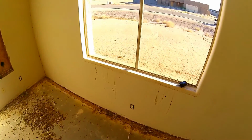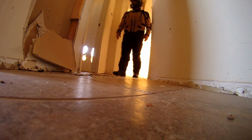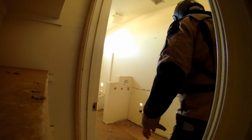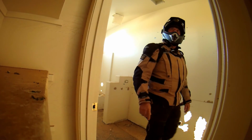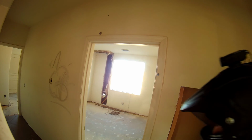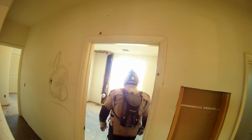Double doors out there, and it was one of those optional rooms or something like that, as I recall. And this was the second bathroom. Double lav, regular old bathtub. Looks like they took the toilet out. Not much left in here. Hope I can get all this bird poop off my feet.